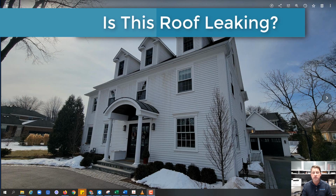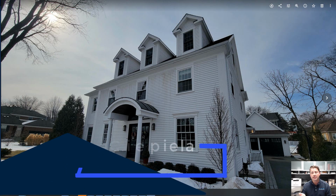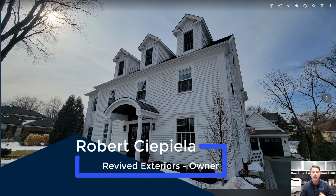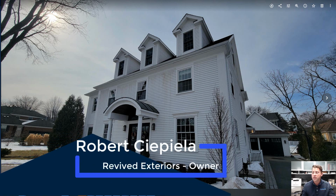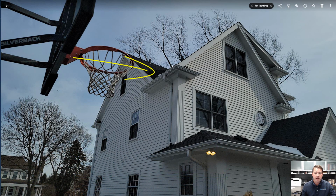This home is a beautiful home that this homeowner obviously has taken tremendously good care of and maintains very well. In fact, last year he had an ice dam on the second floor. Let me show you exactly where that was, on the rear of the home. As you can see, there's still some snow in this valley. Last year they had an ice dam on the second floor and it caused leaks.